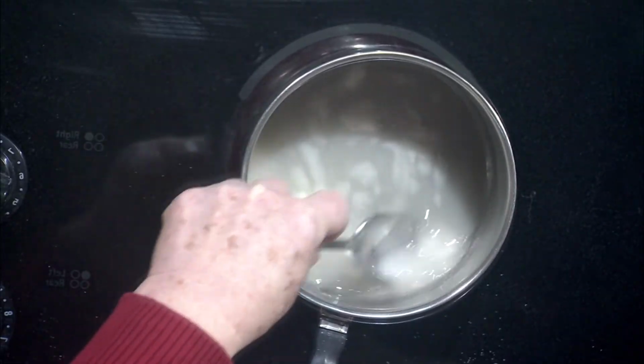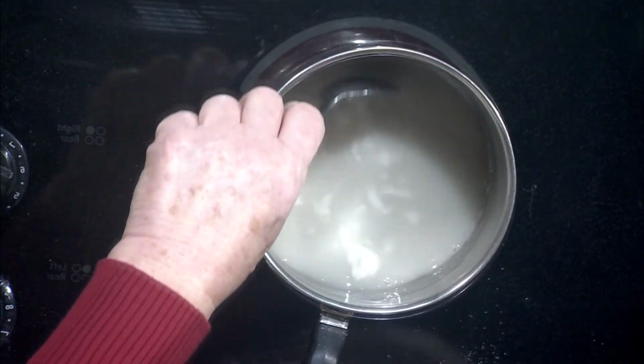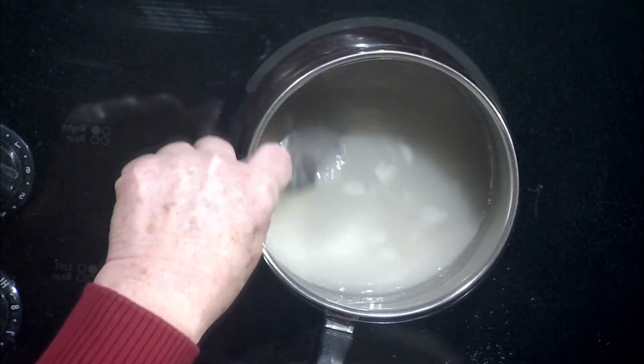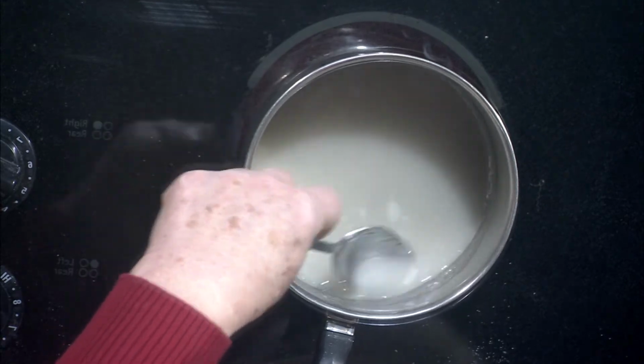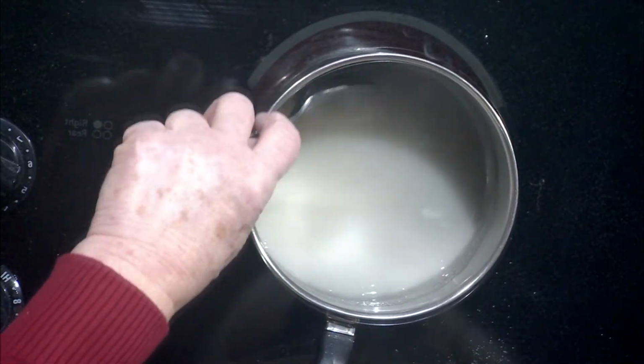And if you look as I'm stirring the pectin here, what you see initially is that there's a lot of lumps in the pectin. Well, don't worry about the lumps. Just keep stirring until all the lumps are gone. There we have it, almost all the lumps are gone.